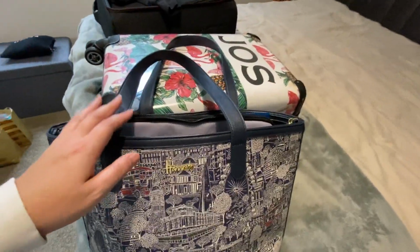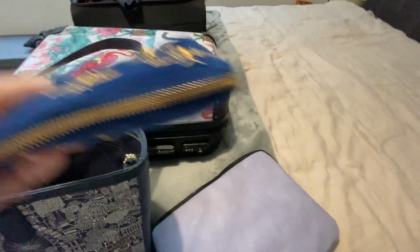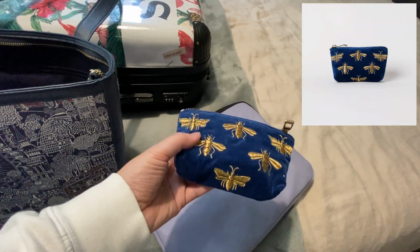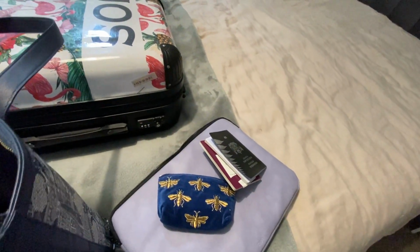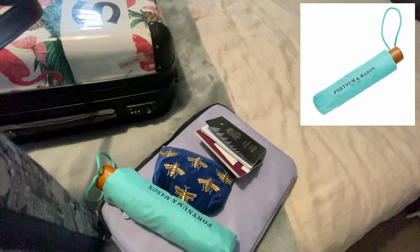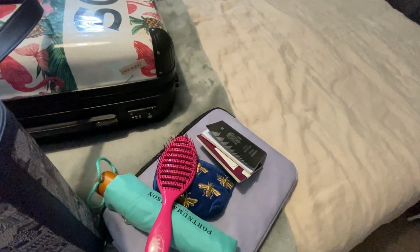and you can get loads in it. So basically I've got my laptop in there, another one of my Elizabeth Scarlett purses, which I love, this B one, it's so gorgeous. Then I've got my passports and just an umbrella from Fortnum Mason, which is really handy, it's really light, you never know with the UK. Just a brush so I don't look like a complete state when I get into the UK.